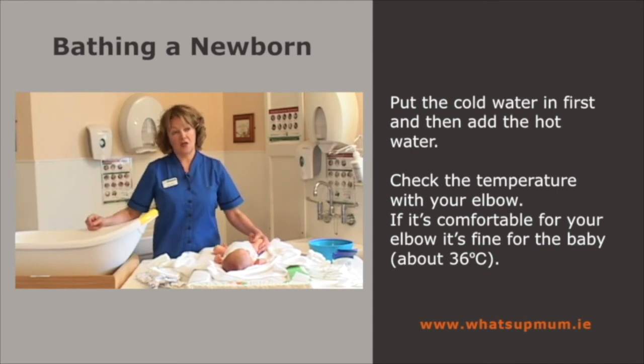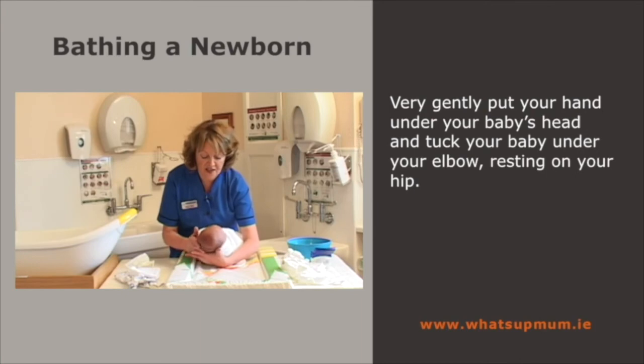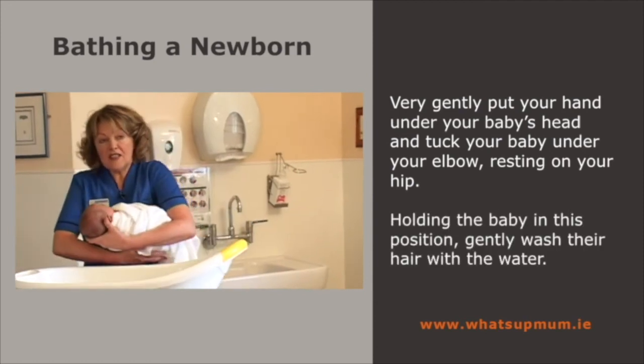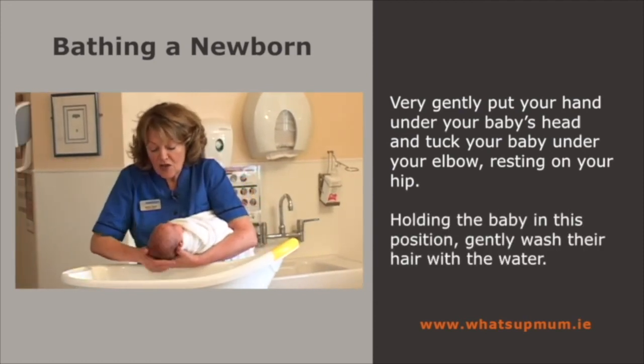It's about 36 degrees centigrade, the water temperature. You put your hand underneath the baby's head like that. You just take the baby under your elbow, resting on your hip. Now, I'm holding the baby in the same position and I'm going to wash the baby's hair. So just wash it nice and gently.